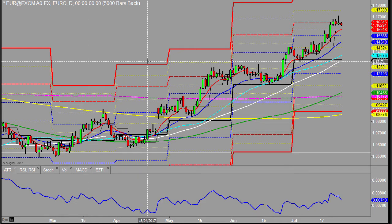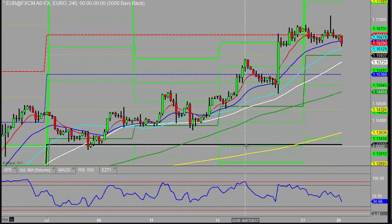So looking at the euro dollar first, and we're seeing the average true range starting to fall as we'd expect in the summer. Fortunately it started from a slightly higher place, but we're certainly seeing long periods of consolidation before we see much in the way of movement, making the markets a little bit more sticky to trade.